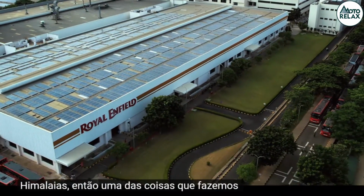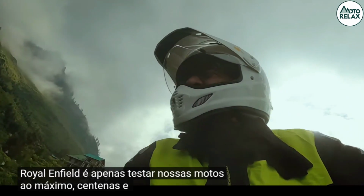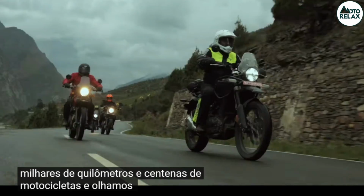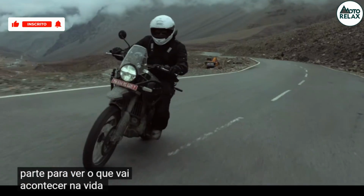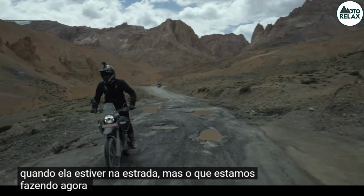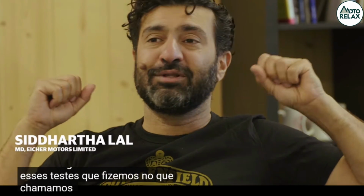One of the things we do at Royal Enfield is to test our bikes to the max. Hundreds of thousands of kilometers and hundreds of motorcycles, and we look at the wear on every single part to see what's going to happen in the lifetime of a motorcycle on the road. Now we're culminating all of these tests in what we call the final test.